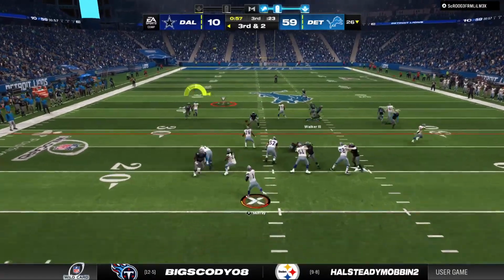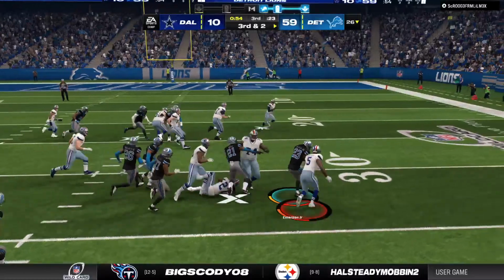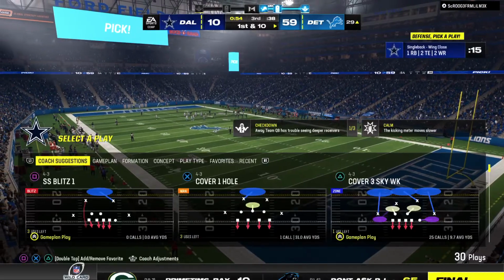Third and 2, and here's Murray. And now here's another interception. Picked off by Martin Emerson. And he'll bring this one back to the 29.